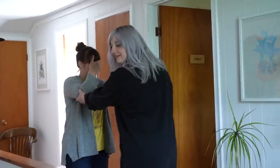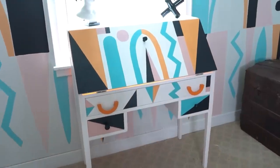At the end, I will present this newly transformed piece, and then you can finally decide if you are going to love it again or if you are going to thrift it away and find something new.